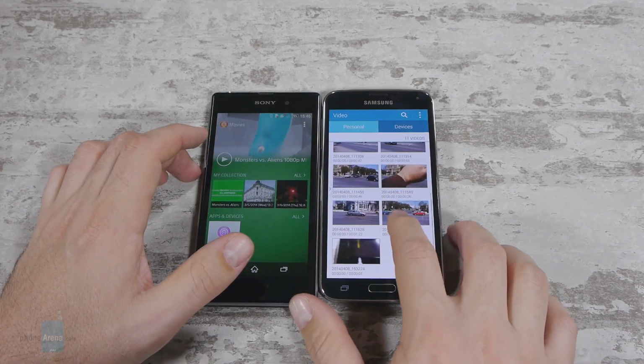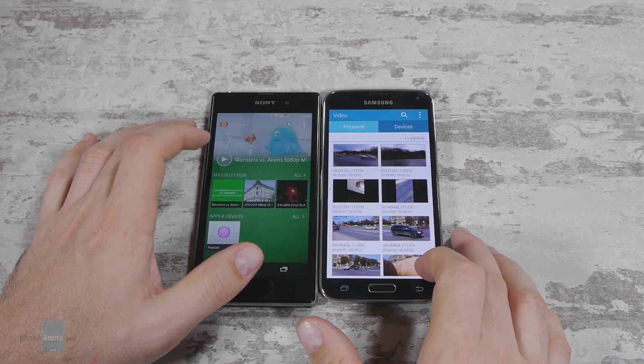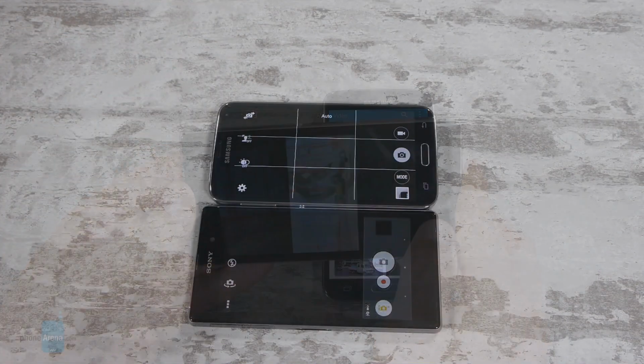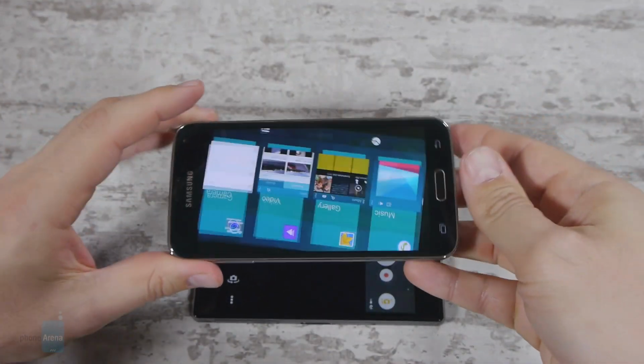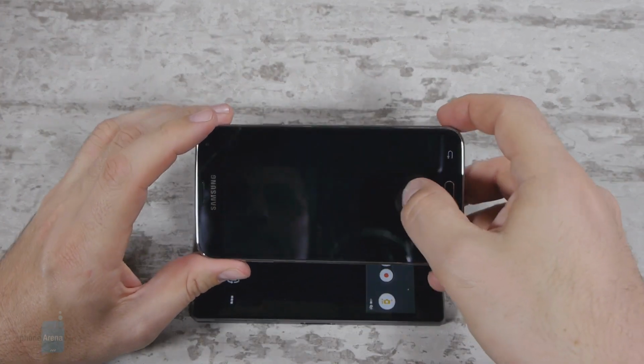The stock player on the S5 runs everything you throw at it, save for DivX files, while the Z1 plays those without a hitch in up to 1080p resolution. The Galaxy S5 packs a new 16-megapixel camera that features one of the fastest focusing times in a smartphone camera thanks to the new face detection autofocus system.